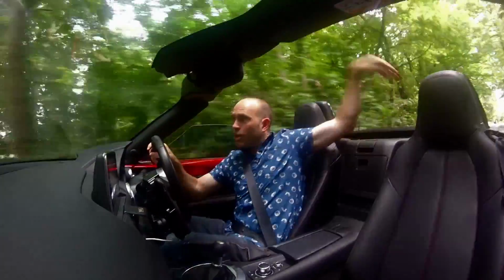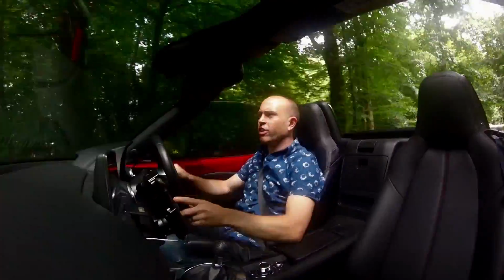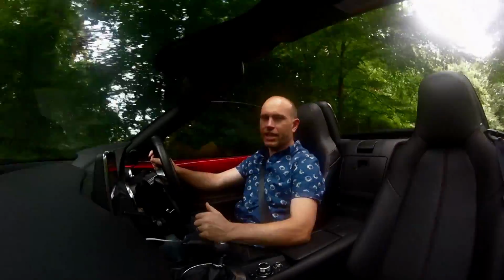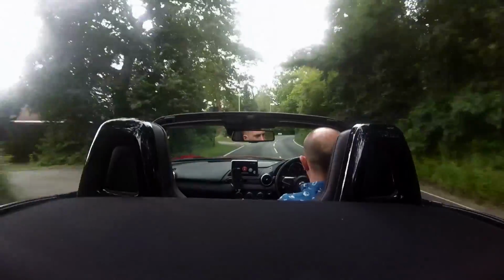With the roof down, you will of course get more noise, particularly when you go past hard, solid objects like walls, because you get a lot of reflection from the bottom of the car. The sound comes out and bounces off and comes back into the cabin, but that's fine.